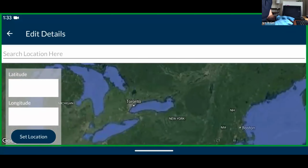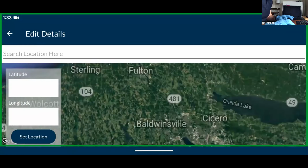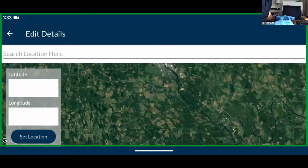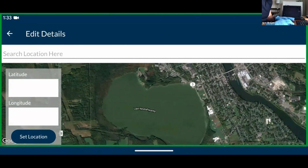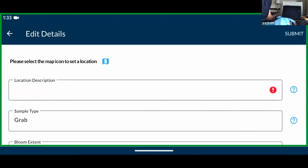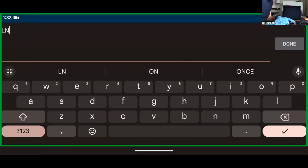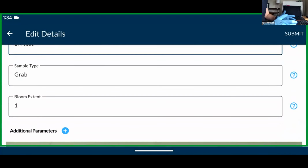Because this sample was taken in Lake Neotwanta in New York, I'm going to zoom in here on Fulton. Here we go. You can see how green that lake is even from just a satellite view. Basically, place a pin on where I collected that sample and then back out of it. So this is my Lake Neotwanta test, so I'm just going to name it accordingly. Then I'm going to assign a bloom extent for it.